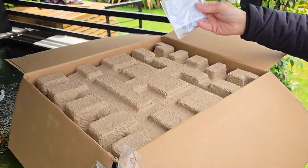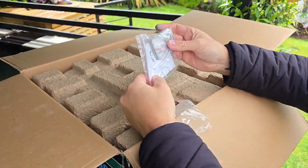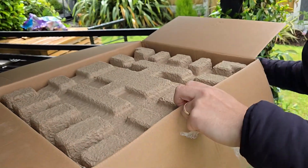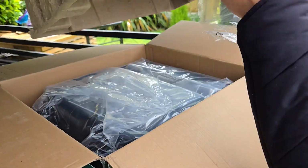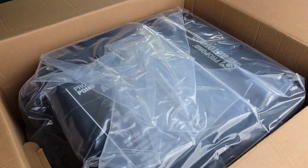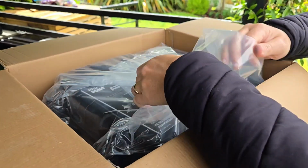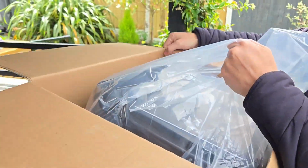So we open it up. We've got some sort of bracket. We'll have a look at that in a second. Bloody weather, guys. I don't know if it wants rain or it's sunny. Take this out of here.